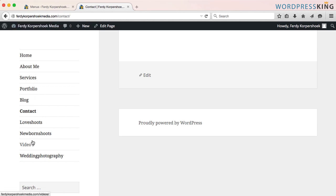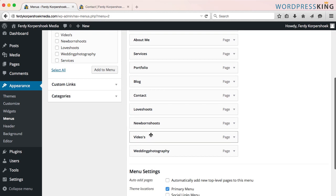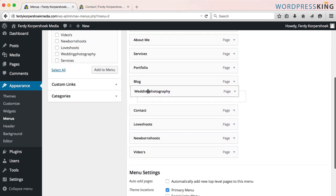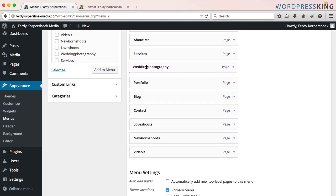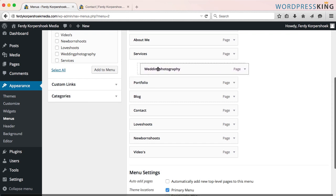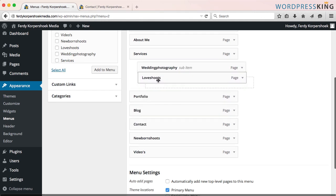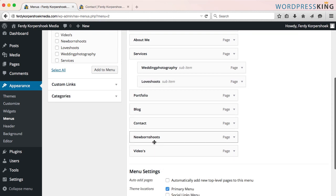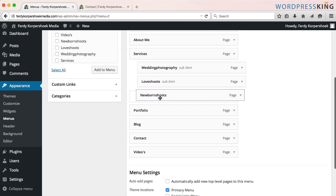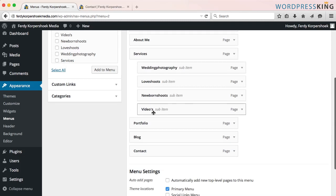But I want these 4 pages below the services. In order to do that, I go to drag my wedding photography below services, but I drag it a little bit to the right and you see there is a tab over here. So I drag it over here. The second one, love shoots, I bring below that with the same padding. The third one, newborn shoots, over here. And the fourth one, videos, over here.